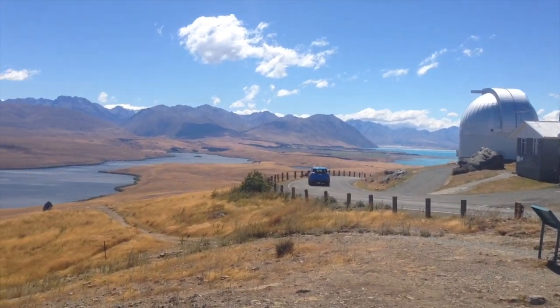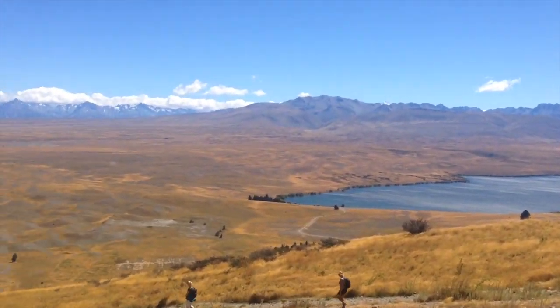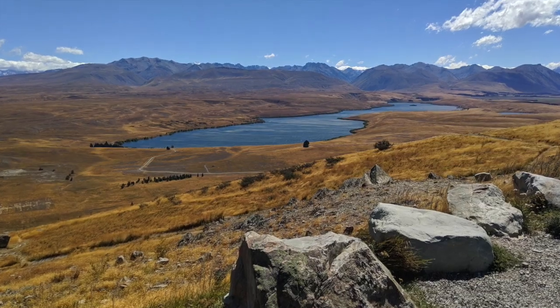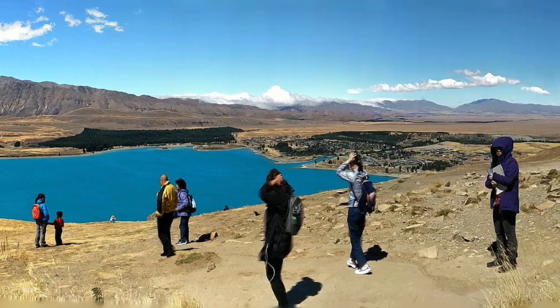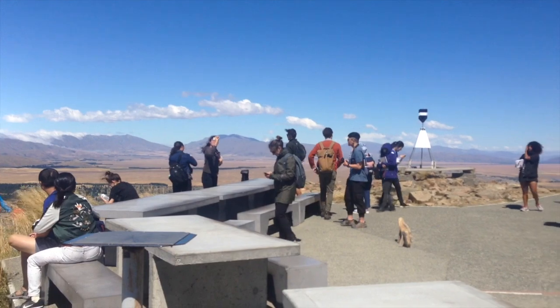Next, we went to Mount John Observatory with this beautiful 360-degree view. On one side is Lake Pukaki, and on the other is the bright blue Lake Tekapo. It was so windy.